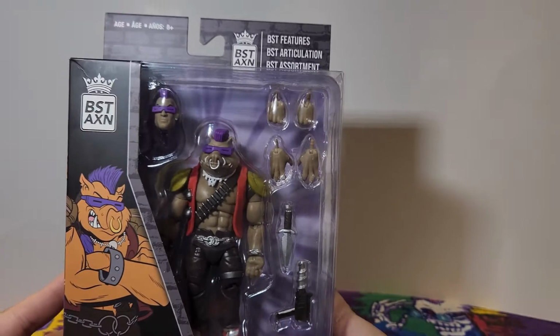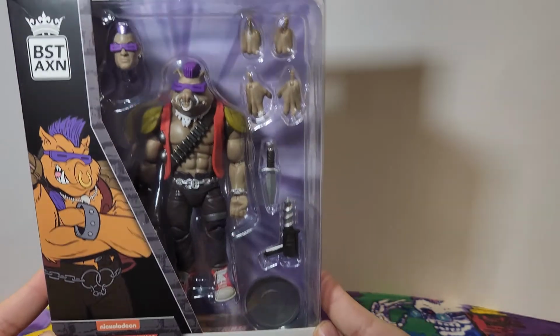And this was a figure I was kind of interested in, because every time I saw the promo shots for it, the figure looked horrible. I'm going to be honest. It was just one static image. It did not look good, but I'm happy to say now that I have it in hand, it looks quite good, and that is the TMNT figure Bebop.